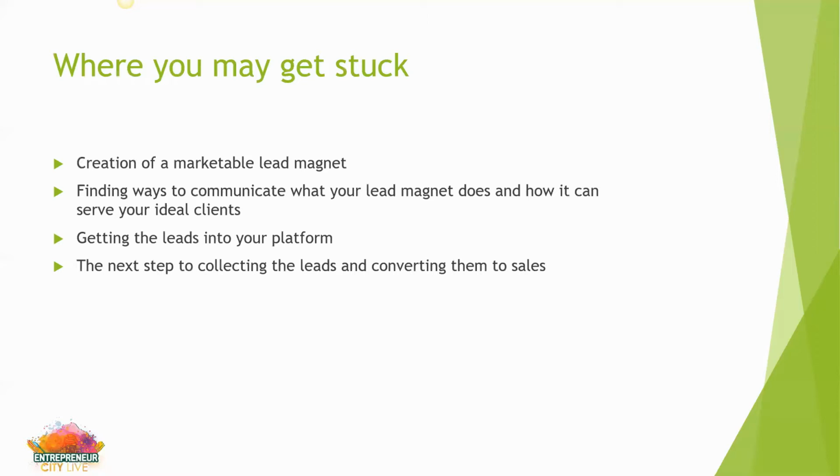Let's keep going. So let me just tell you where a lot of people get stuck: the creation of a marketable lead magnet. This isn't something that most people know how to do out the door, unless they have a marketing degree or 10 plus years of experience. What is it that makes a marketable lead magnet? Creating one that is marketable takes a lot of strategy, and it takes knowing your ideal prospects really well. And it takes knowing what it is with human behavior that makes people grab onto a lead magnet, because you can know your ideal client really well and still not have a marketable lead magnet for them.